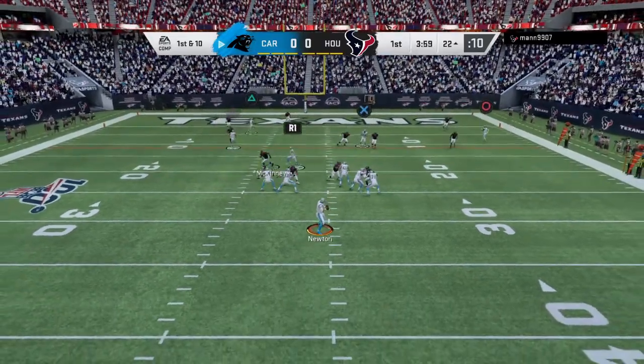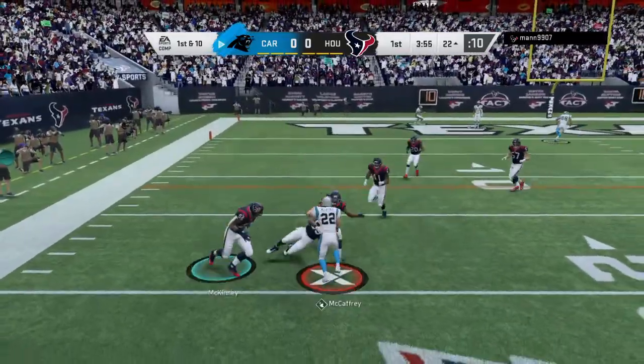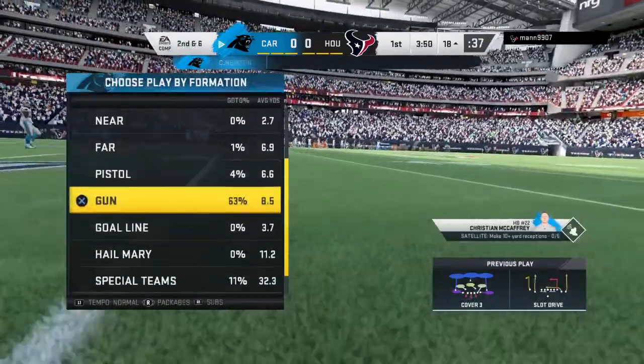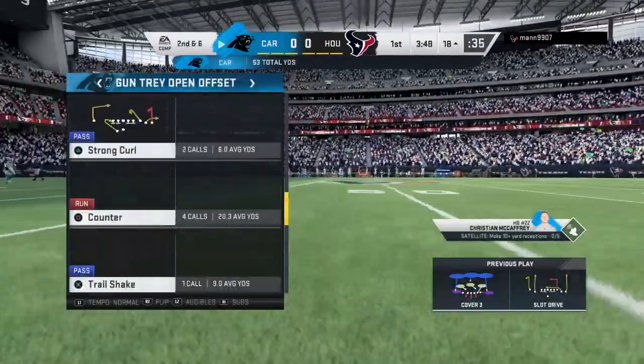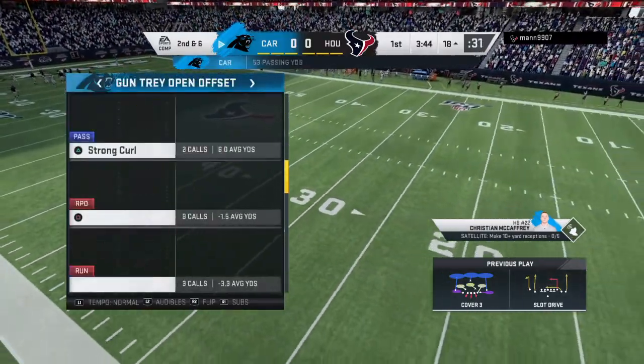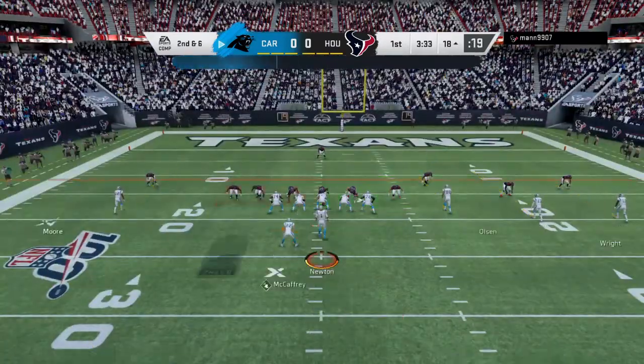From the gun, Newton. And he's got McCaffrey open, complete. And they'll bring him down at the 18-yard line. A gain of 4 on the play, and that'll bring up 2nd down. I know most of the time when the ball's in the air, you're thinking wide receiver, tight end, but running backs, they can be a big part of any passing offense nowadays.